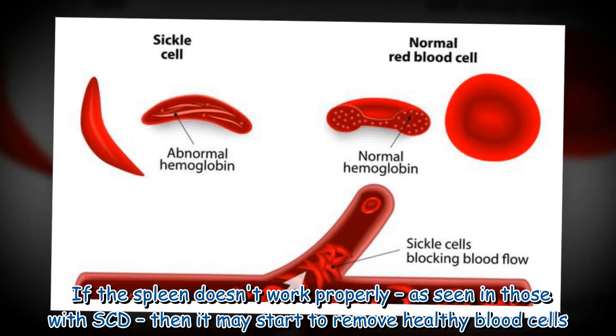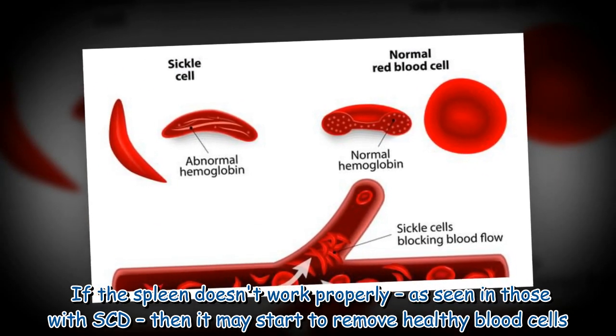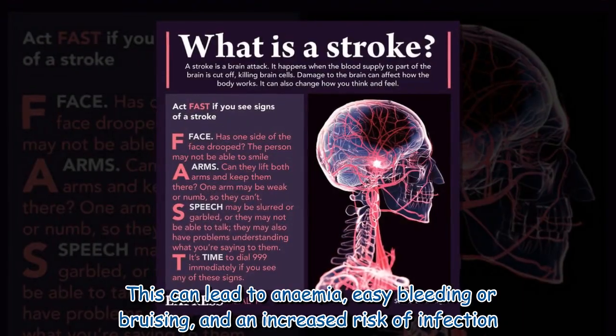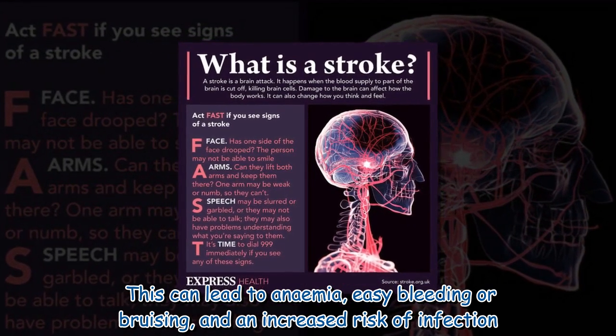If the spleen doesn't work properly, as seen in those with SCD, then it may start to remove healthy blood cells. This can lead to anemia, easy bleeding or bruising, and an increased risk of infection.